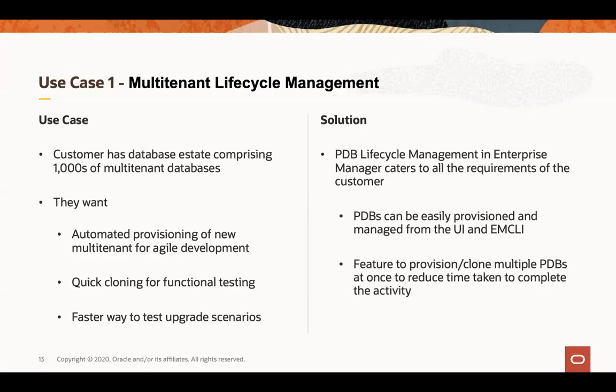Now we have a customer, Comcast. They are recently exploring moving to multi-tenant. They have thousands of databases existing in the data center, and now they would like to move all of these to multi-tenant architecture. The first problem that they are seeing is how they can manage the entire estate of these multi-tenant databases. Also, they want to automate the entire provisioning of multi-tenant and then quickly clone these multi-tenants for their functional testing and upgrade testing. They also want to have a faster way to test the upgrade scenarios.